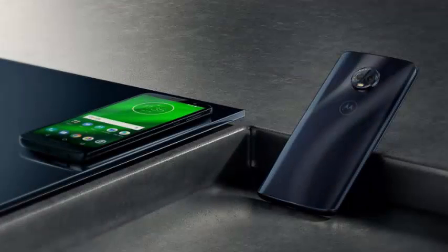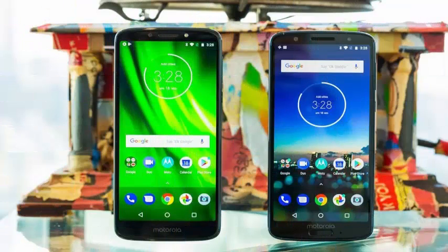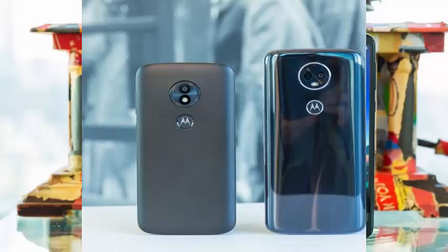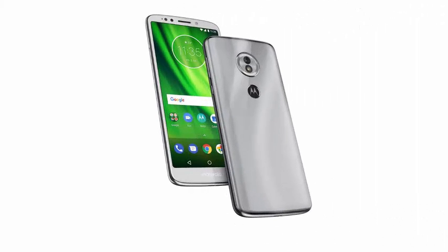In the Moto G line, Motorola introduces the Moto G6 and G6 Play. There will also be a G6 Plus, but it will not be launched in the US, so we did not have the opportunity to see it. The G6 and the G6 Play are similar looking phones, with curved edges on the back and 18:9 screens with slim bezels on the front.